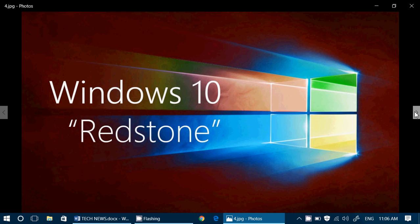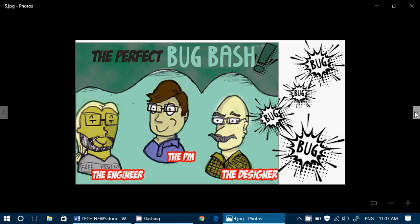But we've learned that the Redstone name will stay for the next updates. So the next Redstone update is apparently for March of 2017. Then there will be another Redstone update for October of 2017. And we know that they are still giving the Redstone name to an update that will happen to Windows 10 in 2018. So it's looking like they're looking really far in advance on how many updates we will have, and still using the Redstone codename for these updates.